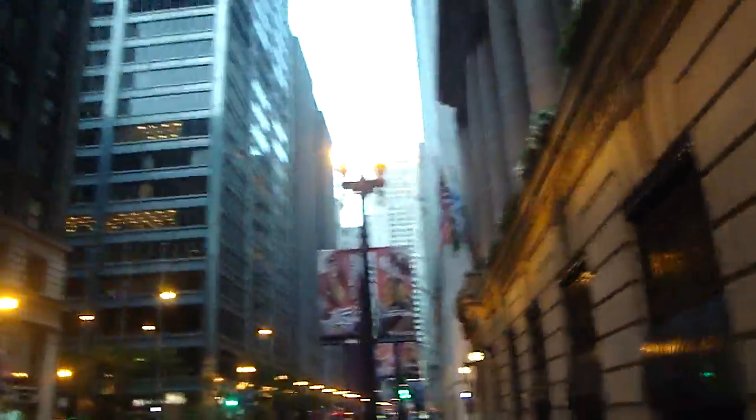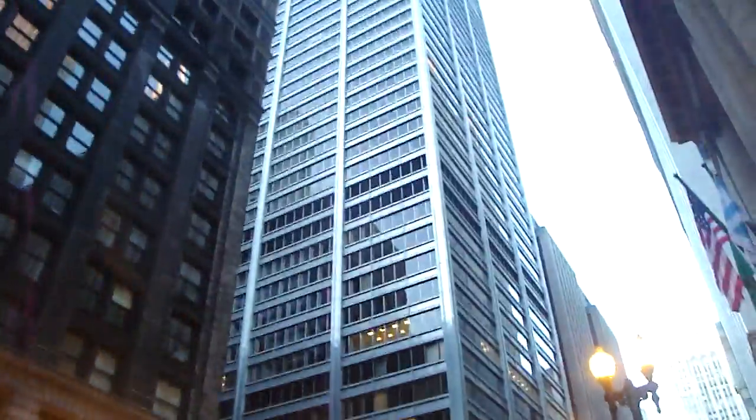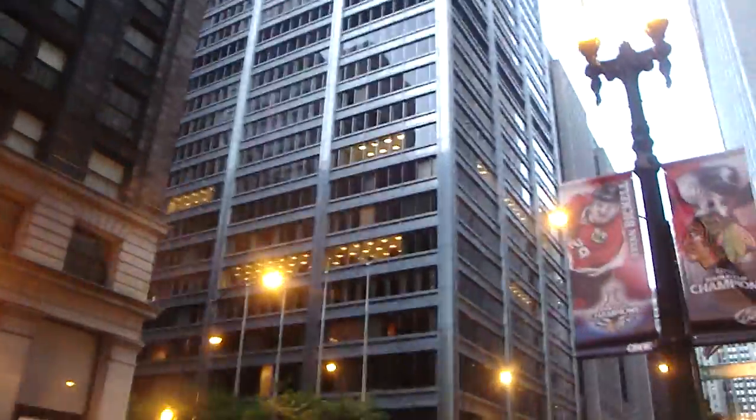Oh, security camera. Look out. And here's just some older buildings, not sure what these are. Nothing too famous going on with those. Here's the Harris Bank building. Pretty modern.